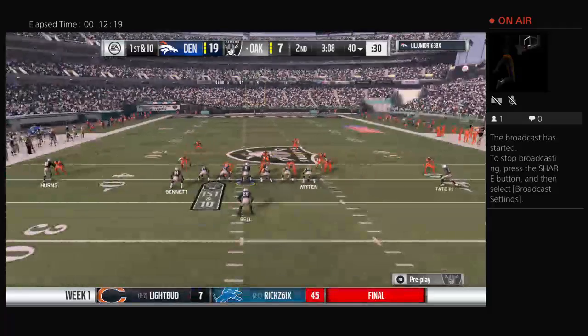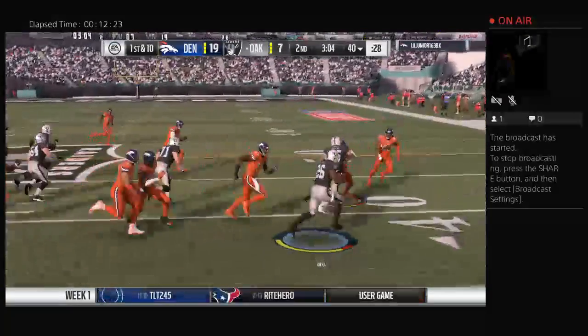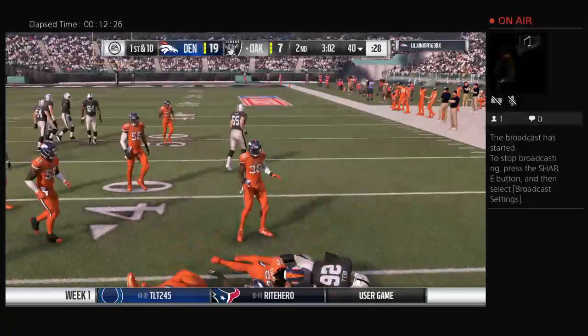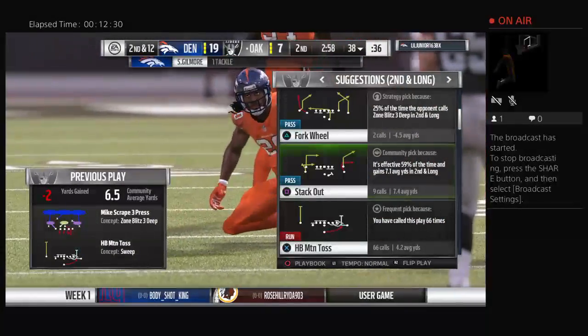They come up with one running back. That's Bell. Now they'll run it on the toss. And he is going to lose yardage here. It's a loss of 2 there, bringing up second down.